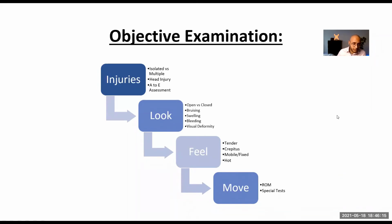On examination, I always go back to the basics. I always do a quick A to E assessment, no matter how isolated the injury might be. Rule out the head injury and confirm it's isolated, because we've had a few times people focus on the NOF, but the old lady also has a broken wrist, for example. Even though the NOF's more important, you also need to address the wrist.